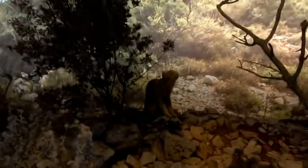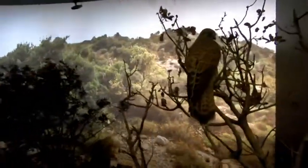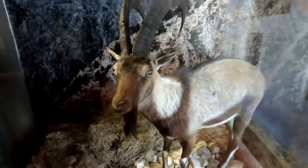National History Museum of Crete. I just came in and I have to say it's fascinating. There's all the animals, I'm sure they're all stuffed animals, real animals from Crete. It's amazing. I've never seen this type of bird in my entire life.